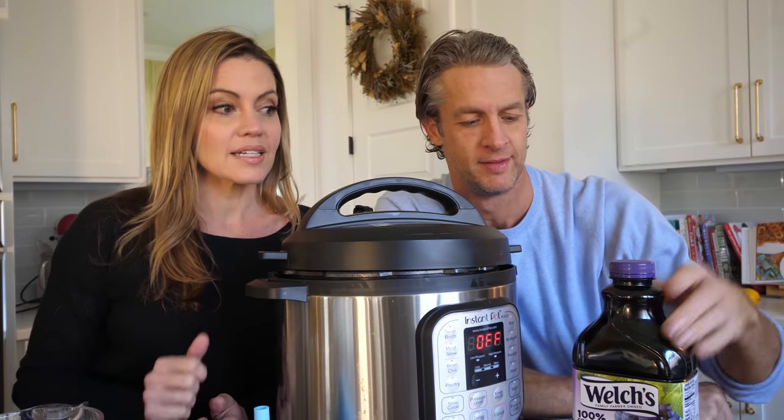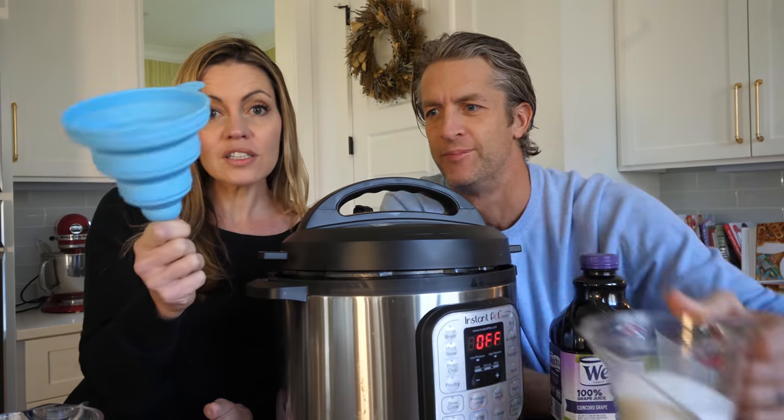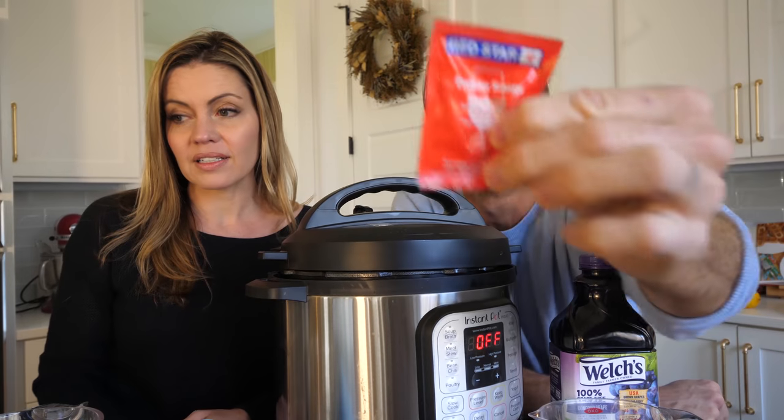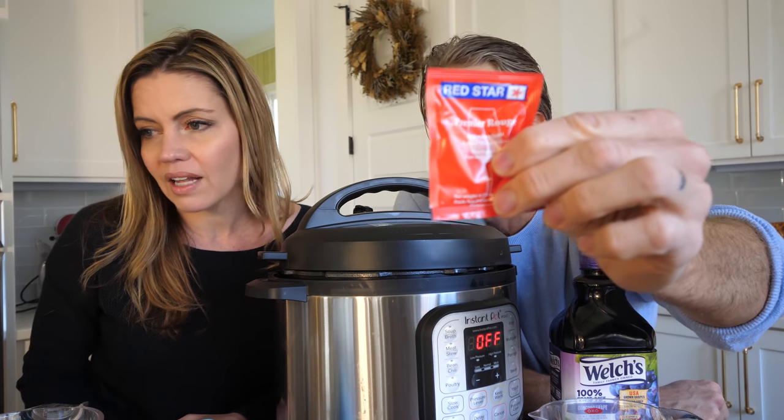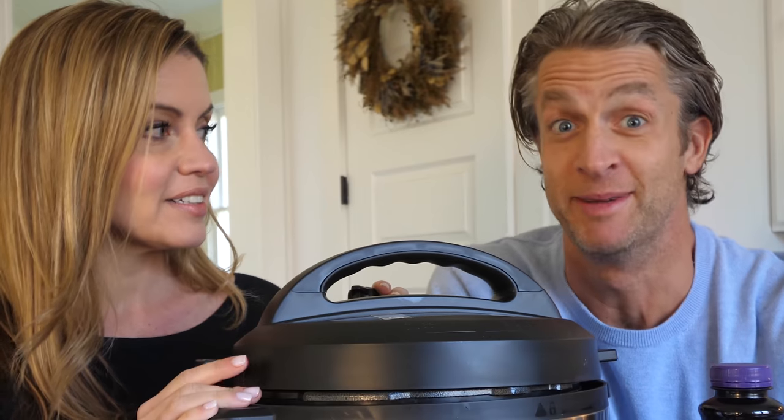This is from David Murphy, who writes on a blog post, foodandservice.com. He has found a way to make wine in an Instant Pot. Here's what you're going to need: some Welch's good old fashioned grape juice, a cup of sugar, a funnel, a packet of, how do you say that? Lalvin red wine yeast, and an Instant Pot. Ready? This is going to be delicious.